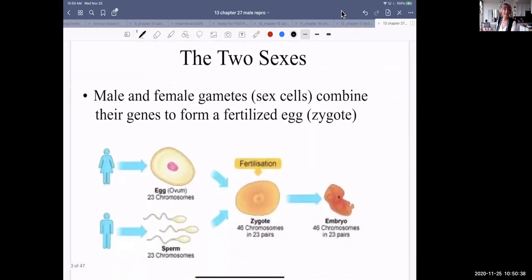So there are two sexes, as there are with all living organisms, for the most part. And male and female gametes. Gametes are the sex cells, so eggs and sperm. Collectively they are known as gametes. And they combine their genes to form a fertilized egg.